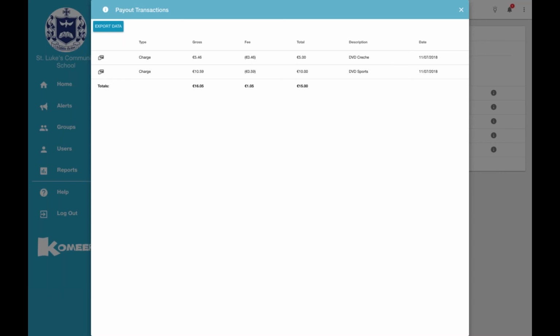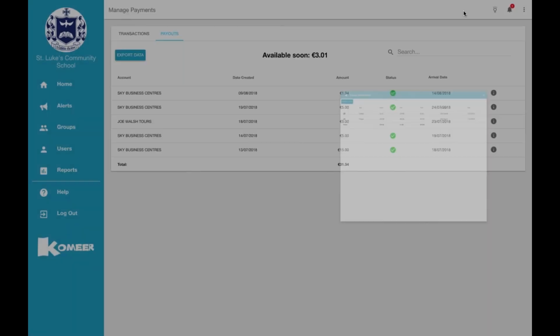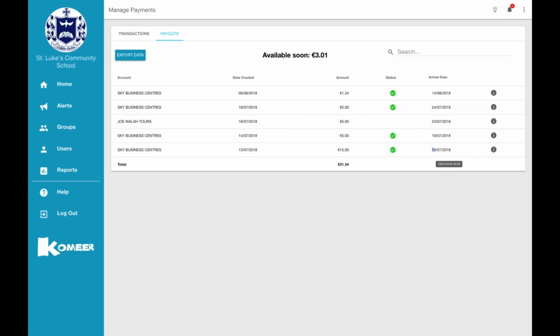You can export that as well. So you'll be able to reconcile what payments appear in your bank account. The date will be the same, the arrival date, the amount will be the same. Okay, so making reconciliation would be really, really easy.